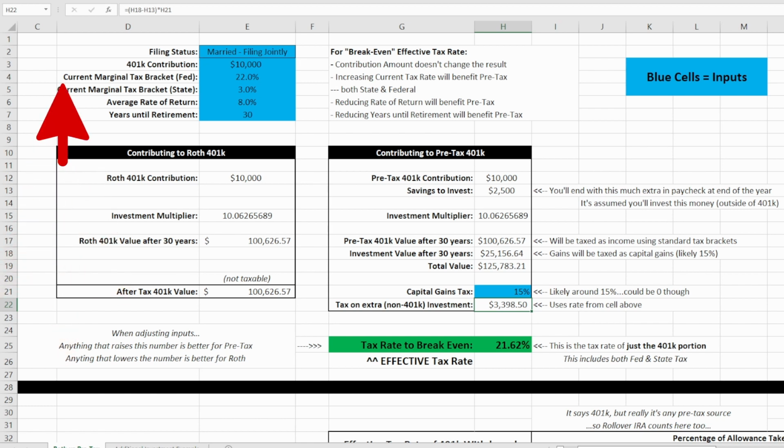Well, at the top, we specify our marginal tax rate. That is the amount that you're taxed for every additional dollar that you earn, or the amount that you aren't taxed for every dollar that you don't earn. If you make $100,000, currently your federal marginal tax rate is 24%. For every $1 you earn, you owe 24 cents more in taxes. For every $1 less you earn, you owe 24 cents less in taxes.